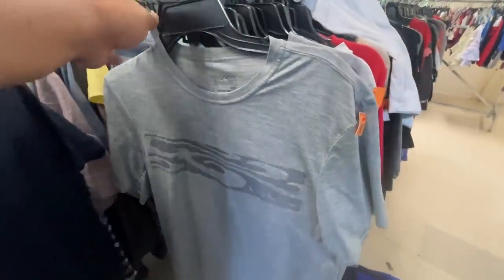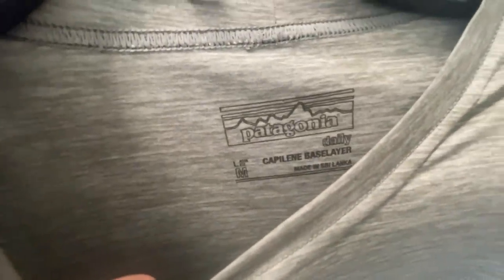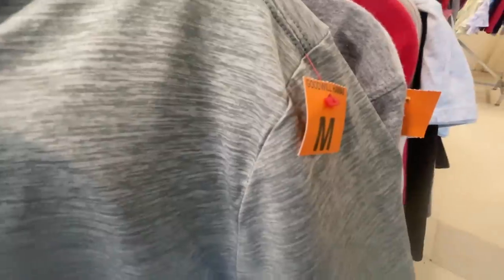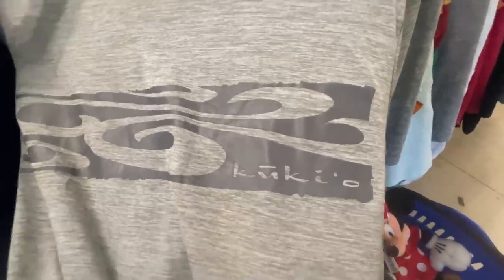Speaking of Mamadola, we'll be seeing her soon when we head off to Idaho. Patagonia Capilene Baselayer. I'm familiar with this, but never seen a Cujillo on there, which just tells me I should get around $20 to $30, which they sell for on average. So pretty good find right here.